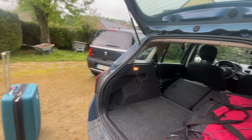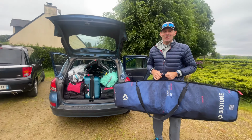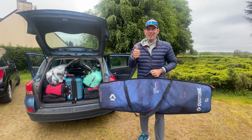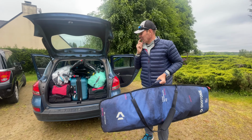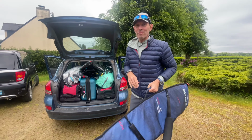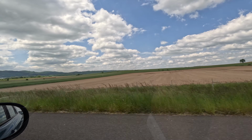We have a space problem. We need an American-sized car, not a French-sized car. Note to self: don't buy diving gear, don't buy kite surfing gear, and trim down your personal stuff.